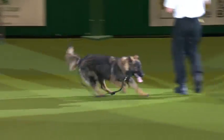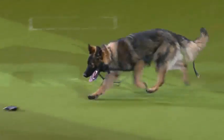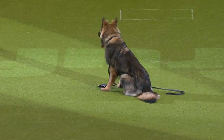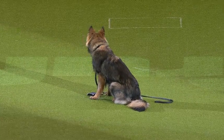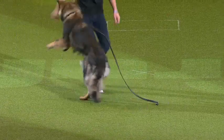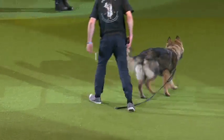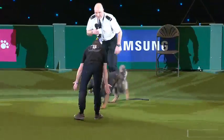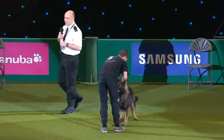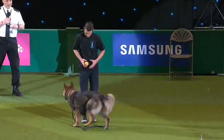Get on, Bandit, go on. Told you. So there we go, he's indicated the property. It's important that the dogs try not to, well, we teach the dogs not to interfere with the property. The main reason being is that can assist us with an inquiry. And as you can see, despite all the things that Bandit's been doing, he's a very sociable animal. He'll probably be on the stand later if you want to come down and stroke him.